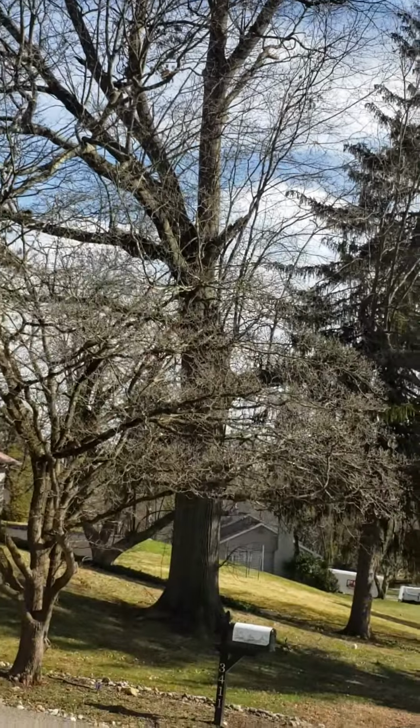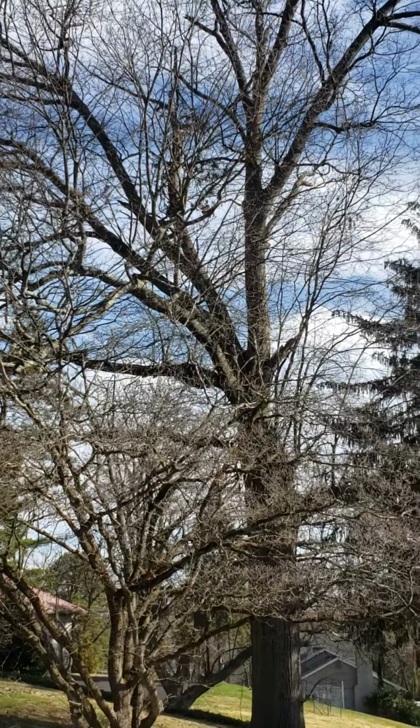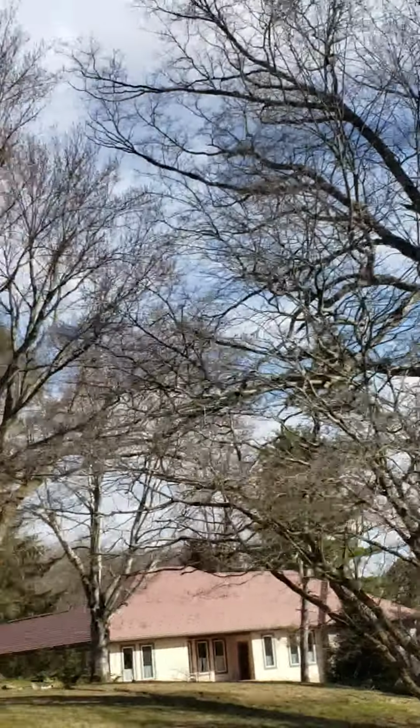When you saw how bad that thing looked with the whole half of that tree ripped out, it just looked terrible. And I thought the customer was going to have the tree removed, and he didn't. I think he made the right decision.